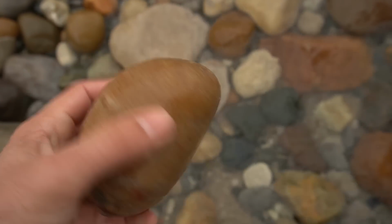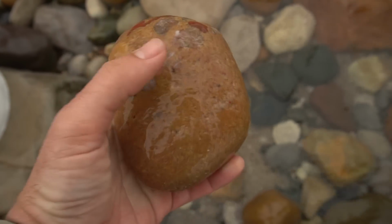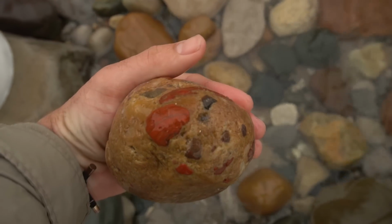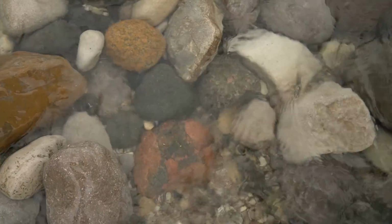That side's kind of blah, but one part looks like a lightning bolt. That does. Yeah, sort of. I feel like I could cut it right here and just keep the good side. That's pretty cool. I like that. There's a Gogebic there I want to look at just because it looks pretty. It's bigger than I thought though, isn't it?